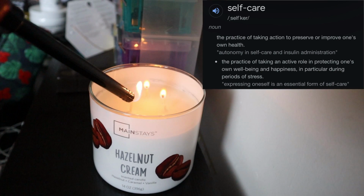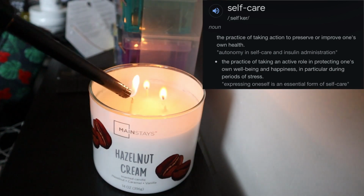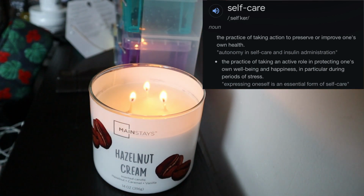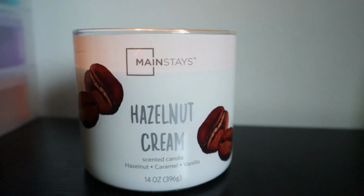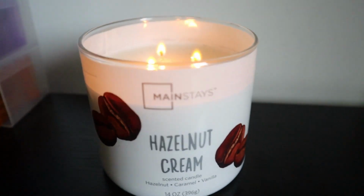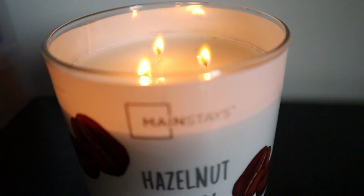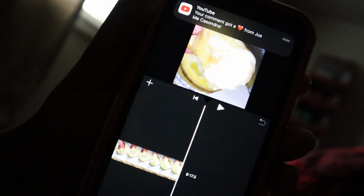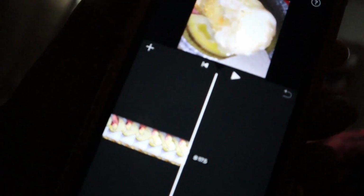This morning I woke up wanting to get myself together, so I lit my brand new candle, hazelnut cream. I need to get a couple things done today. So I am going to be putting my hair up for the next couple of days. I also want to unbox and show my new skincare product.